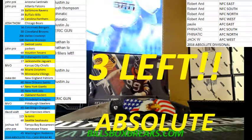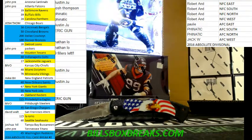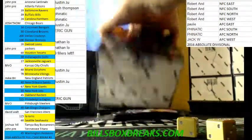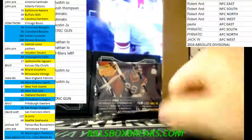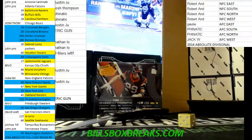Alright guys, doing our second box of Absolute Random Divisions. Want to wish you guys good luck. And Robert picked box number three. Box number three going. We got a six and a four for 10 on this one.